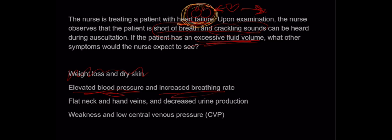No, you have a lot of fluid. You're trying to pee out stuff more, so you're not going to have decreased urine production. You're going to have increased urine production. Flat neck veins and hand veins.